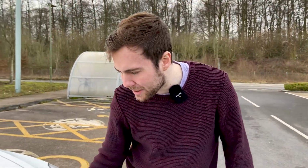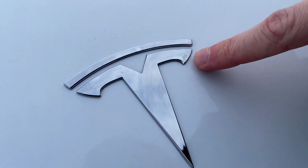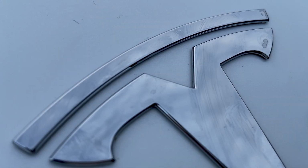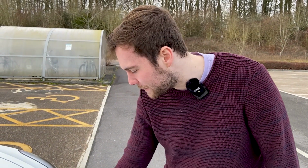So firstly, we'll look at the outside of the car and at the paint and badges, and I bring you round to the bonnet at the front. On the Tesla badge on the bonnet, as you can see, the chrome has been chipped. Me and Ellen noticed this while picking up the car on the delivery day. And yes, it is incredibly minor. It is still frustrating on a £50,000 car that the little chrome badge has been dented.